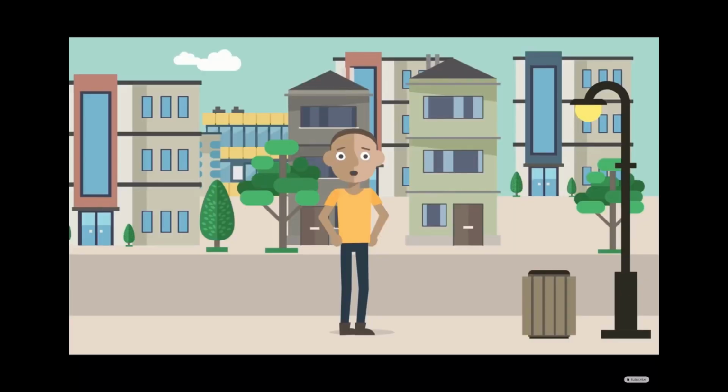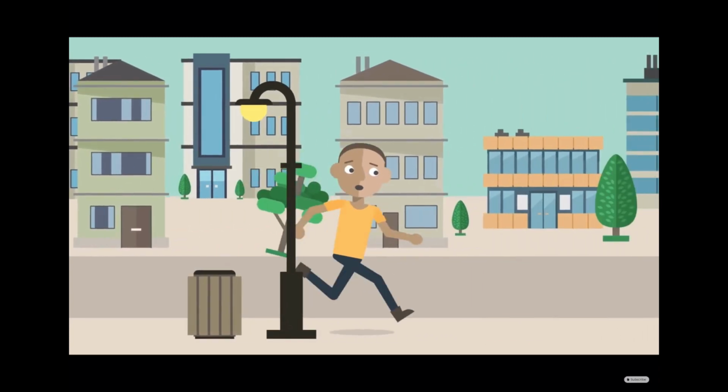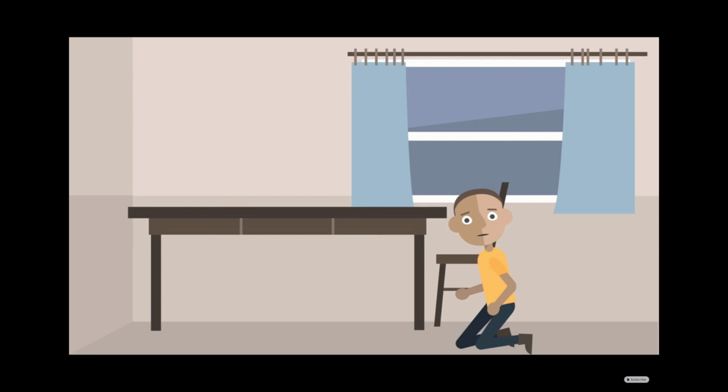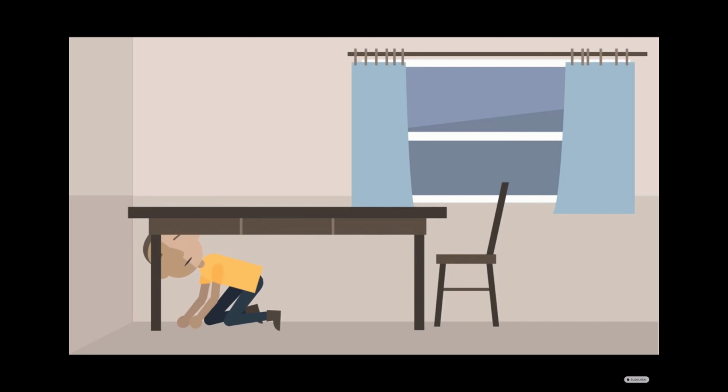Know what to do to keep yourself and your loved ones safe during an earthquake. In most situations, you can protect yourself if you immediately drop, cover, and hold. Drop down onto your hands and knees before the earthquake knocks you down. This position protects you from falling but allows you to still move if necessary.